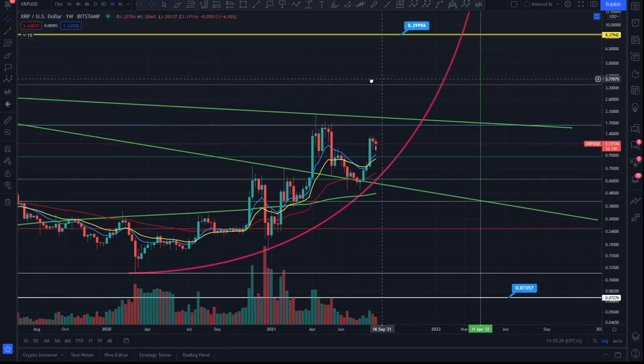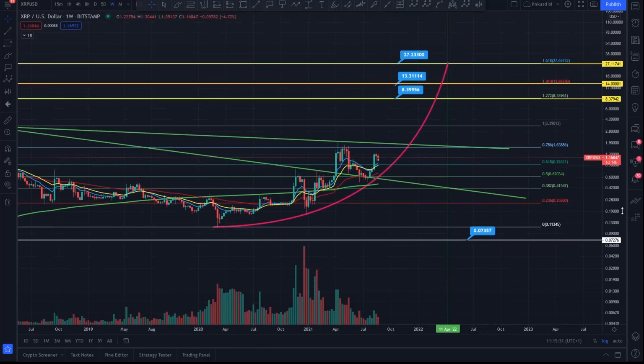Now if we adhere to all this structure in front of us, we're looking at a lovely run here for XRP, to be honest with you. Someone stated yesterday that potentially if we adhere to this parabolic curve that I've drawn in here, we could see a beautiful $27 XRP token by spring of next year, and this is exactly what I do anticipate. I anticipate that we're going to come up towards December.